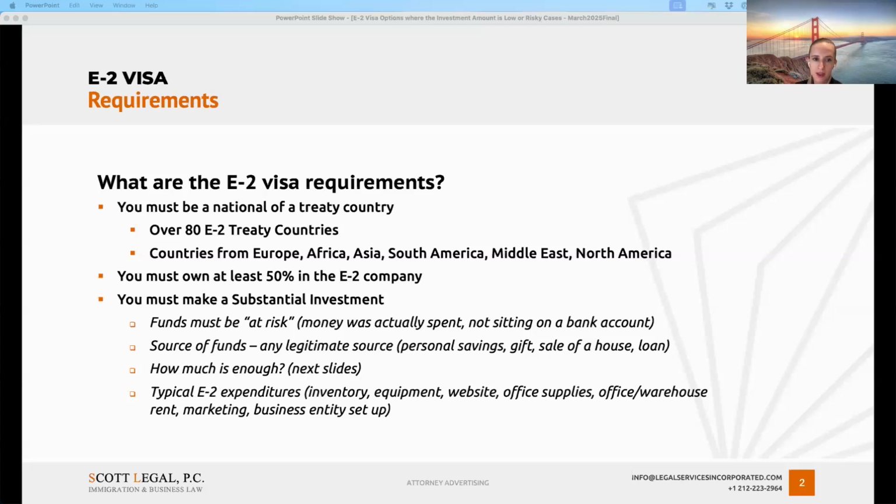What matters here is the country of your nationality. As long as you have a passport of one of these countries, you could qualify for an E-2 visa, and it's not required that you were born in that country. Let's say, for example, that you were born in China. China is unfortunately not an E-2 visa treaty country, but let's say that later you acquired citizenship of one of the E-2 visa treaty countries, such as the UK, Canada, or Italy. As long as you have a passport of the E-2 visa treaty country, you could qualify for an E-2 visa.